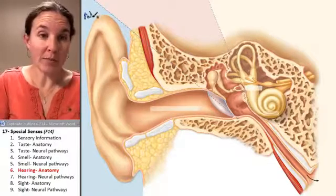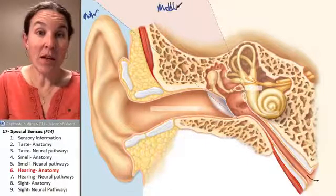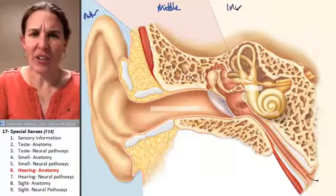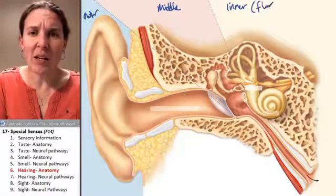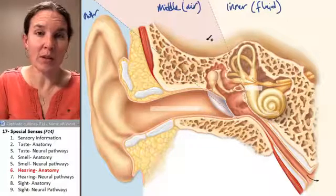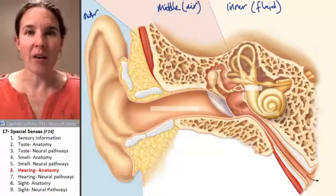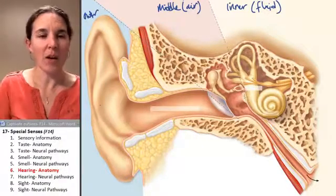Outer, that's what you can see. Middle, that's filled with air. And inner, that's filled with fluid. Let's make a note of that because that'll help us understand how it functions. The middle ear is filled with air. And the outer ear is filled with air, unless you jump in the water, in which case it might get filled with water.